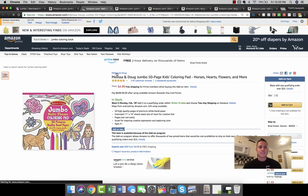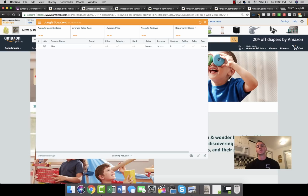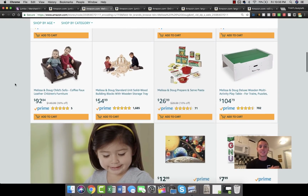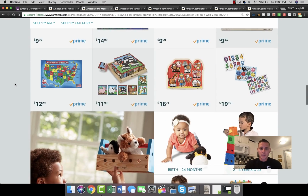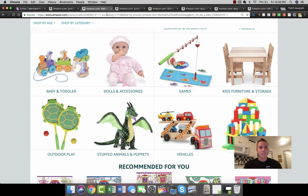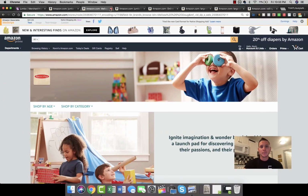Just as an aside, Melissa and Doug are an unbelievable seller. So if you guys haven't actually taken a look at their specific page, they're one of the most intelligent kind of private label sellers out there, in my opinion. And taking a look at their catalog is a beautiful way to do product research in itself because they sell all types of children's products, things you would never even imagine these people sell. So take a look at their stuff, right? A lot of their stuff is really interesting, like this, and little science kits for kids, arts and crafts, just everything under the sun that you could possibly imagine from a kids and children perspective. So take a look at theirs, just as an aside.